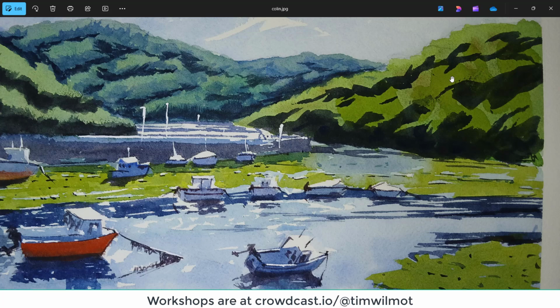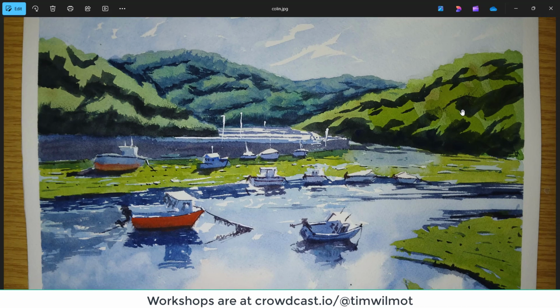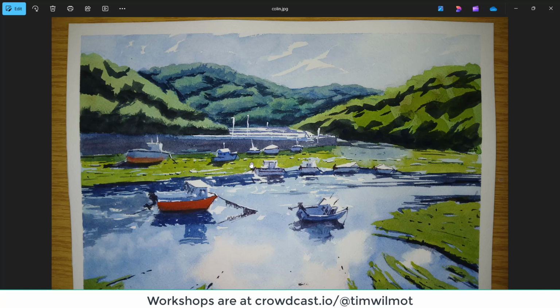I actually quite like the style of your woods as well. You've laid down how many layers? 1, 2, 3 with the darks. It's bold, but I think it would look better in my mind if you just had a few softer edges in there. Really good boats.